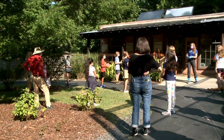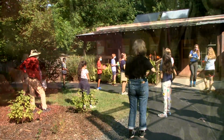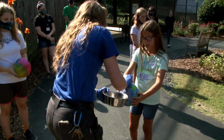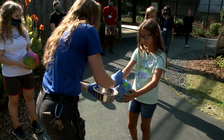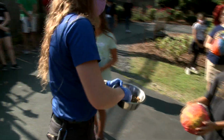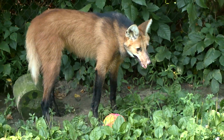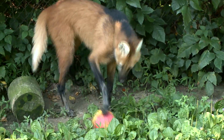So these are kids for one of our summer camps, and they made some enrichment for our maned wolves. They made paper mache balls for our maned wolves, and we put a little bit of kibble in it, and we dropped it down so that they could see their enrichment being interacted with by the animals.